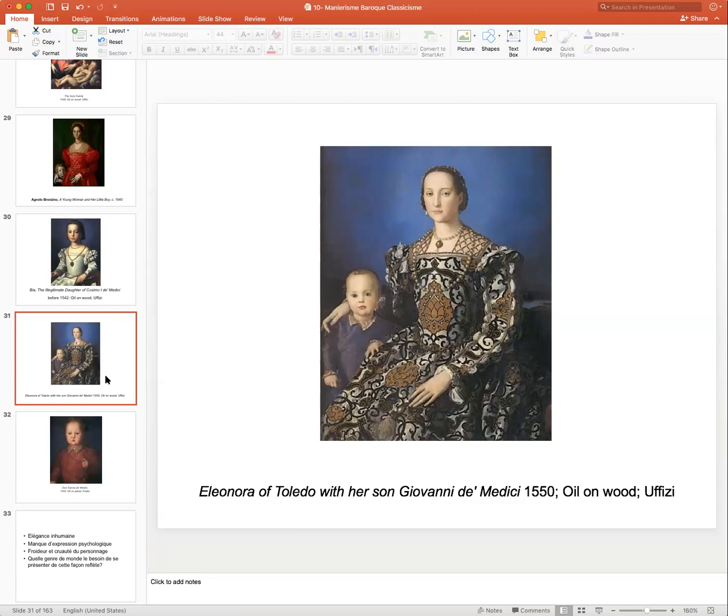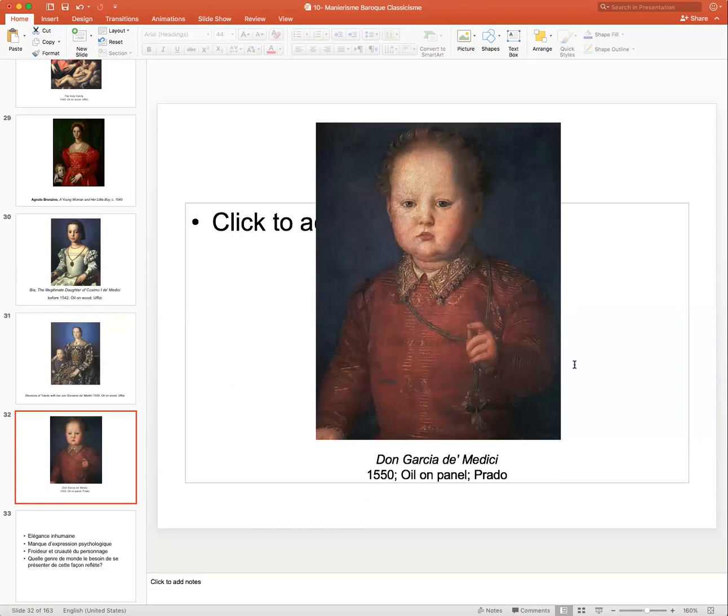It's not the function of these paintings to represent the psychology of the figures. It's the function of these paintings to represent the position of these figures within the hierarchy. He's not telling us who she is psychologically. He is telling us what she is as the Grand Duchess of Tuscany.